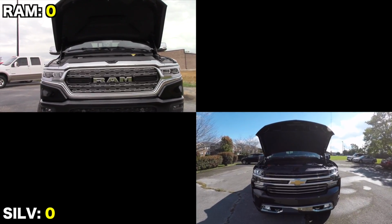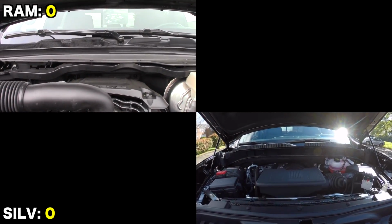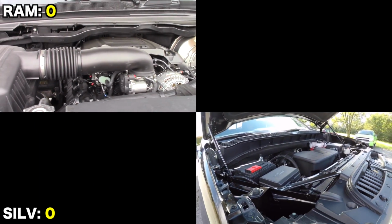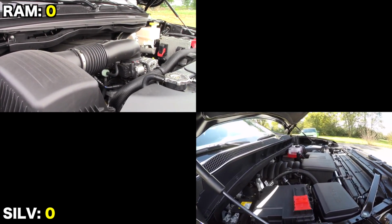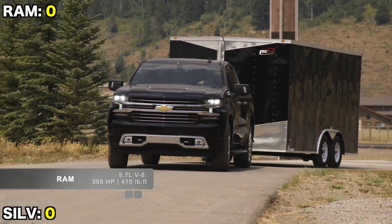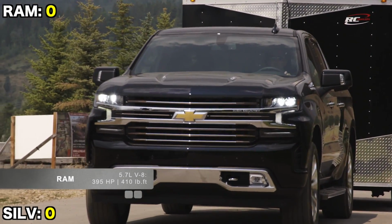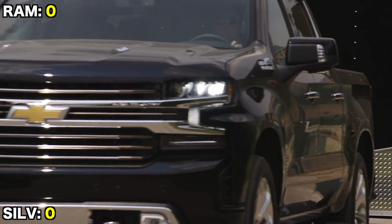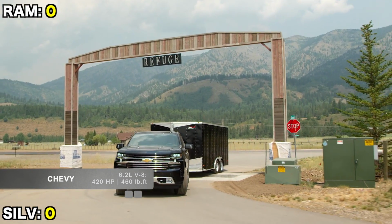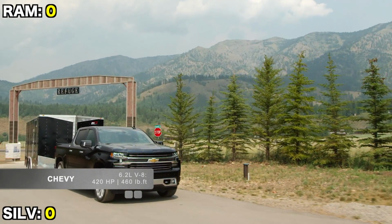So compared to the F-150 with all its turbo engines, these two trucks decided to stick with tried and true naturally aspirated V8s. Now between these engines there are plenty of differences, since Chevy basically gives you an extra tier of performance. The Ram has a 5.7 liter Hemi V8, making 395 horsepower and 410 pound-feet of torque. But the Silverado ups its regular 5.3 liter for one even bigger, which is something the Ram can't do. It is a 6.2 liter V8, making more power at 420 horsepower and more torque at 460 pound-feet.